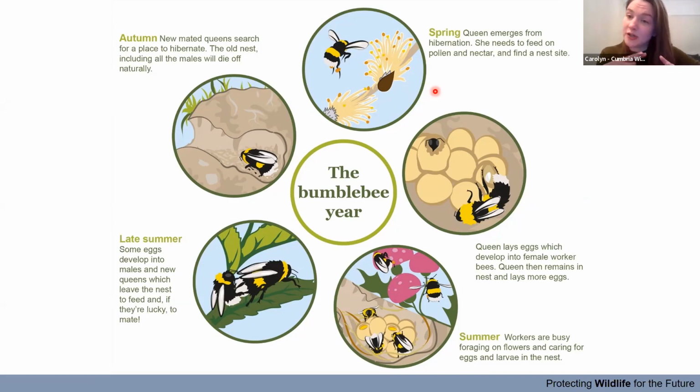Bumblebees, depending on the species, will look for different types of nest sites. Many of our species nest underground. They use abandoned rodent holes, and they like to utilize the bedding in there as well for insulation. But typically in nature, they use abandoned rodent holes. In more human contexts, they often use any kind of man-made cavity. So it could be under your shed, it could be in your compost bin.